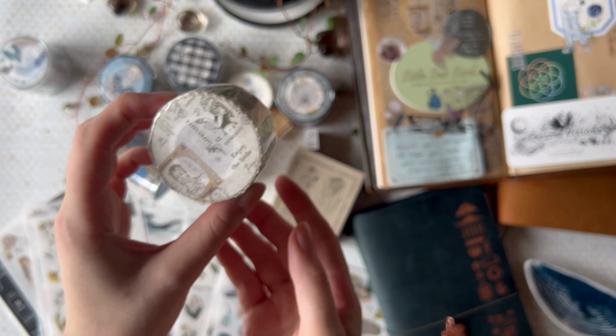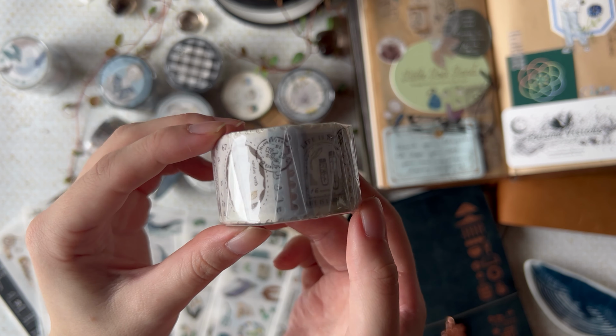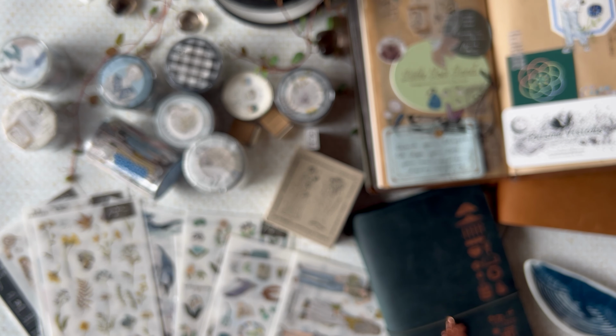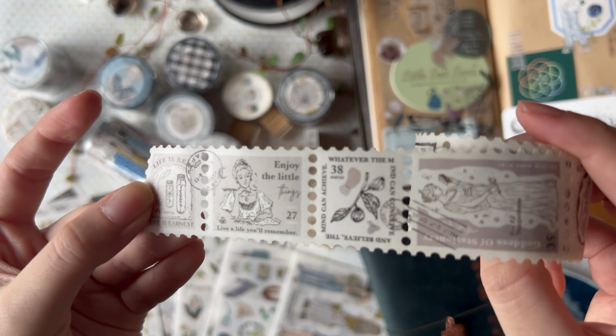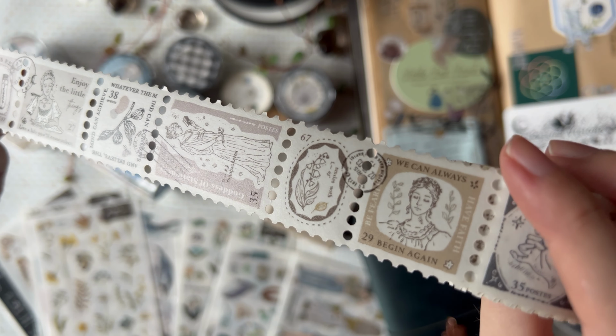This is a little bit different. This is a fun one. It's called Stamp Paper Tape. And this is a washi with a backing that's actually pre-die cut into a stamp shape, which is super cool and really convenient as well. So let's put that down there. So this is what these ones look like. You get these really pretty vintage style designs.